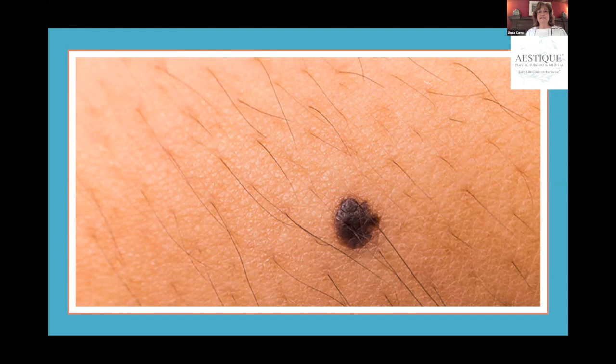So this is a lesion on a forearm. It's less than 1/4 inch. It's slightly asymmetric. There's some growth pattern developing off to the right. There's some nodularity over the surface. Even though small, it is changing or evolving and would warrant a biopsy.